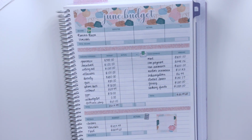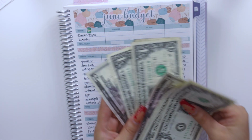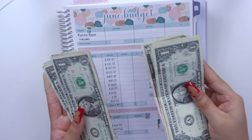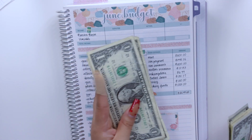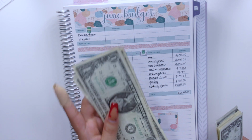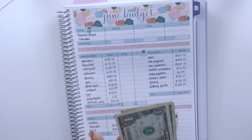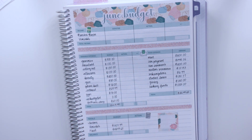So I don't think I showed you guys, but I do have the cash from my beauty and my allowance envelope, since they're both $8. One of these is going to go towards my sinking funds, and one of these I'm going to be rolling over to my beauty cash envelope for the month of July. So I'm just going to go ahead and put these on the side.